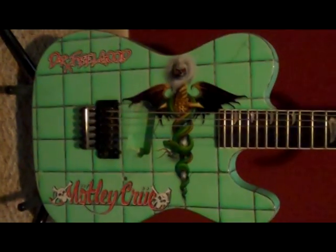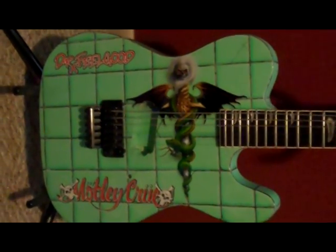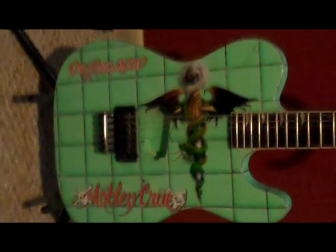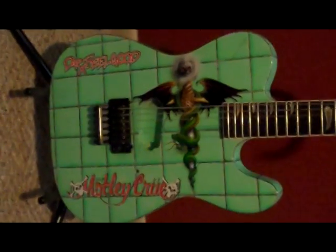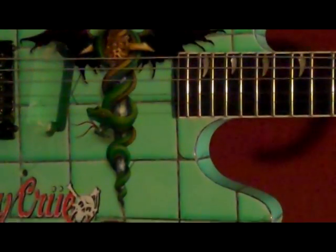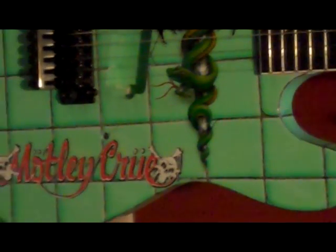Now, any of you guys who have seen this at any of the Kramer expos down in Nashville every summer, everybody wants to touch this guitar because they think those green tiles go all the way around it, and they actually look like they're real tile. I assure you, Bo Pittman did not just glue green tile on here. He airbrushed every one of those, right down to every crack, every blemish, all the mold and the grout. He did a great job.